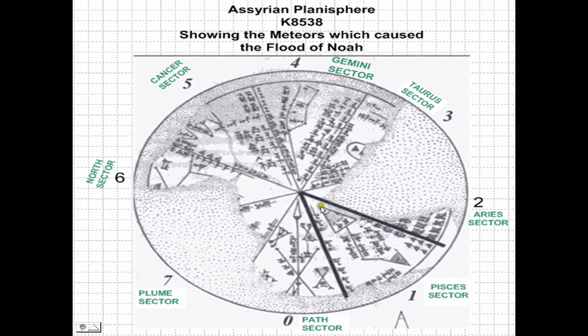And you'll notice at the very tip of the triangle there are 1, 2, 3, 4 dots. Those dots are what Bond himself, and I as well, believe were meteors that came and hit the earth. I think that caused the flood. They think it did something else. Bond himself did. There are other writings over here in the Pisces sector that say there were large stars that came and hit the earth. Anyways, don't want to get into that right now.